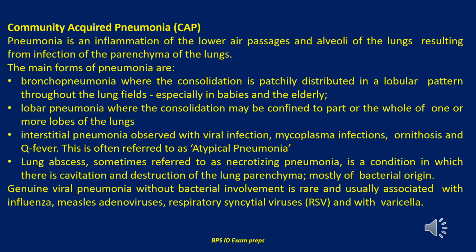Next we will discuss community-acquired pneumonia, also known as CAP. Pneumonia is an inflammation of the lower air passages and alveoli of the lungs resulting from infection of the parenchyma of the lungs. The main forms of pneumonia are: 1. Bronchopneumonia, where the consolidation is patchily distributed in a lobular pattern throughout the lung fields, especially in babies and the elderly. 2. Lobar pneumonia, where the consolidation may be confined to part or the whole of one or more lobes of the lungs. 3. Interstitial pneumonia observed with viral infection, mycoplasma infections, ornithosis and Q fever. This is often referred to as atypical pneumonia.